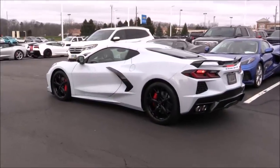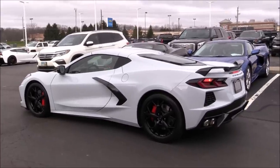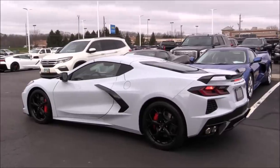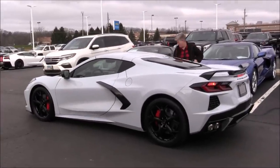I've talked about it so often, it's so hard, especially on a cloudy day, to capture ceramic matrix gray. There's a white cover, you get a little idea. Without direct sunlight, you do pick up a little bit of that blue hue that is in there.